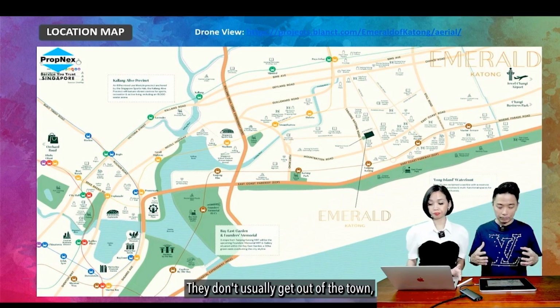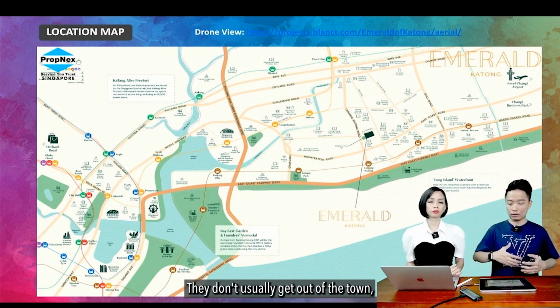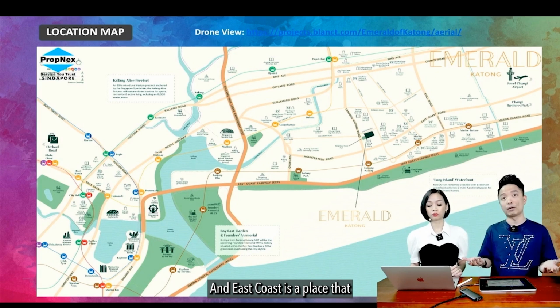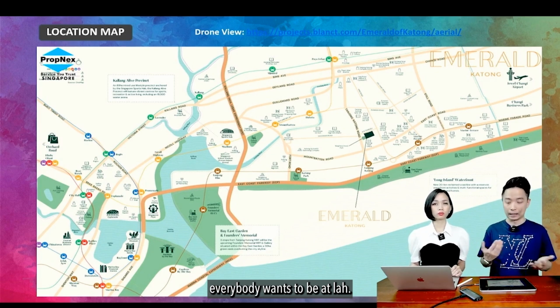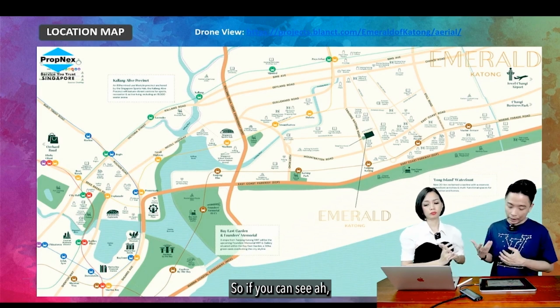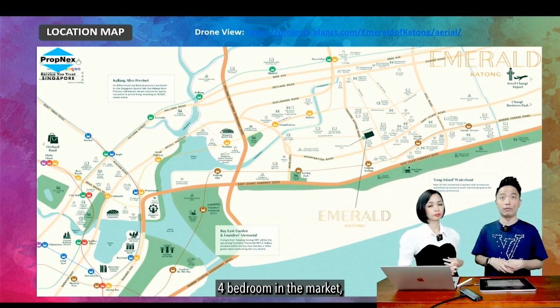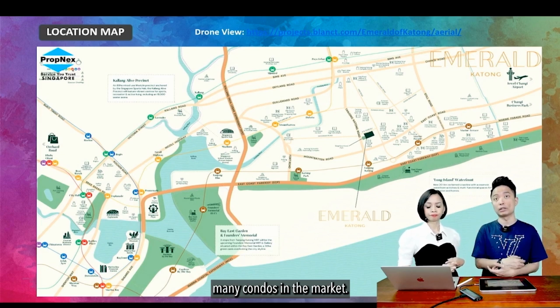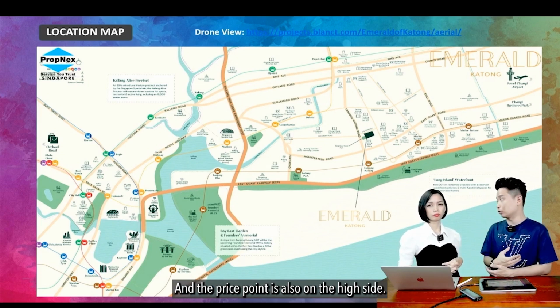Oh, so that's interesting. They don't usually get out of the town. The schools, the food, everything is there. And so it's a place that everybody wants to be at. That is one of the key things, and especially the big units. If you go and search today, 4-bedroom in the market, there isn't a lot on sale also. Correct. Even though we have so many condos in the market. And the price point is also on the high side.